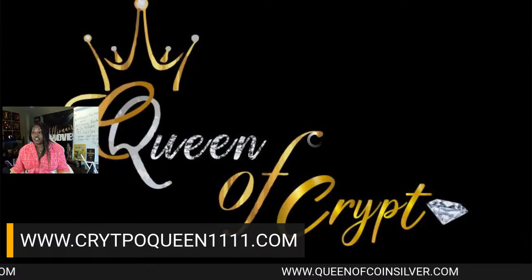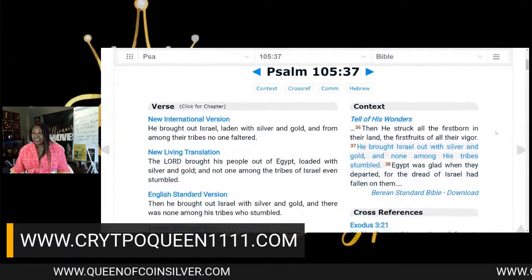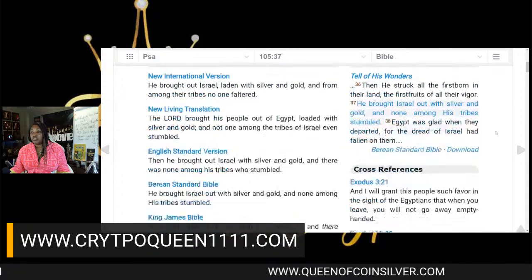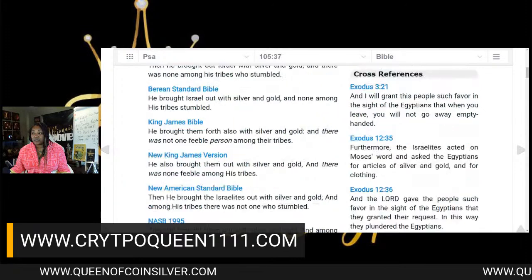Because Psalms 105:37 says the Lord brought his people out of Egypt. See, that's the part that was missed. Loaded, New Living Translation says, loaded with silver and gold. And there was not one feeble person among them. I'm telling you what moves to make. I'm telling you this transfer is coming. But these are biblical stories and examples, and you have to make the actions for yourself.